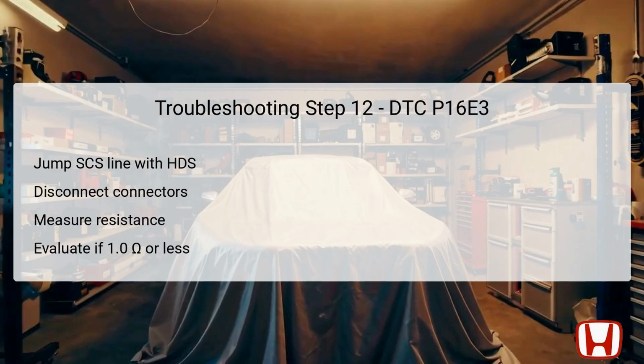Disconnect both the 12-volt battery sensor's 2P connector and the PCM connector A during this phase. Measure the resistance between female terminal number 2 of the battery sensor and terminal number 10 of the PCM. A reading of 1.0 ohms or less confirms that the LIN wiring is operational.